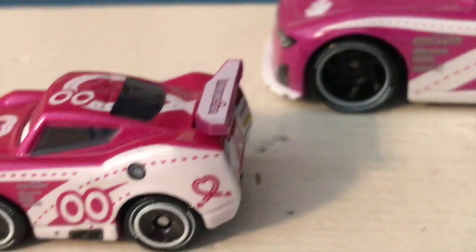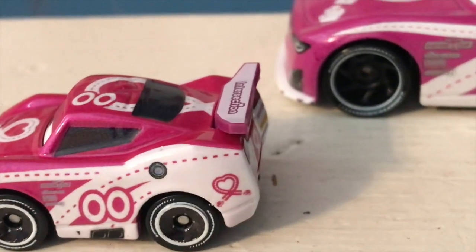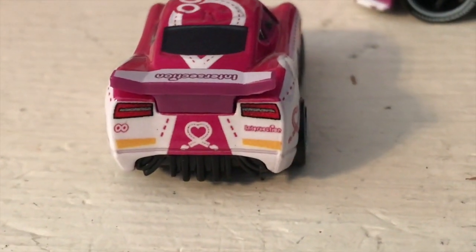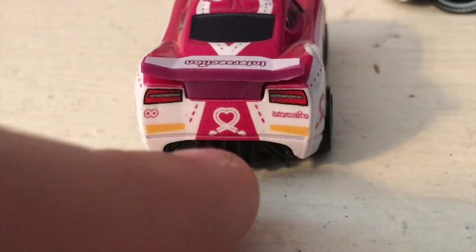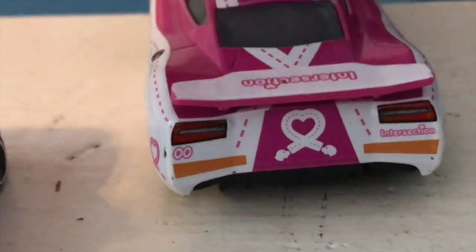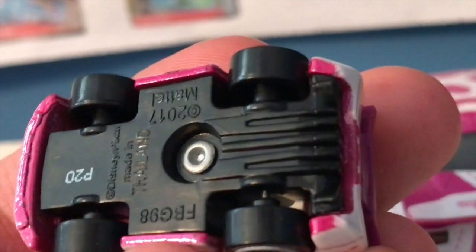Got the wheels there. Definitely a much thicker white outline on the rims compared to on the normal diecast. Intersection written there on the spoiler. Got more of your sort of winding road designs on the back with the little intersection heart logo, 00, intersection written there. Always loved how the roads on the back sort of become the one that loops around up top. Always loved just how interconnected all of Flip's details are. And then there is a look at his base.